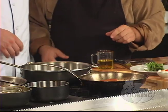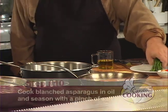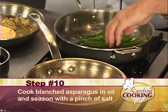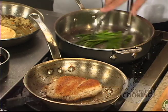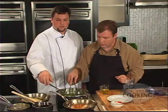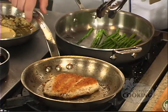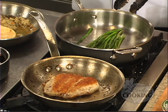Is that enough? Yep, that's plenty. And then you're going to add your asparagus. Add the asparagus and then just let it go. Go ahead and stir it around with your tongs. Now, how's our fish doing? Oh, it's doing excellent. Look at that. It's nice and brown. That does look good, and it smells incredible right here. Do I have to add a little bit of salt and pepper to that?